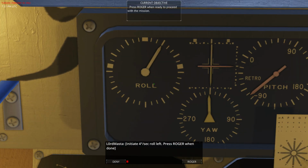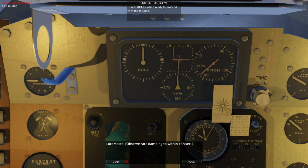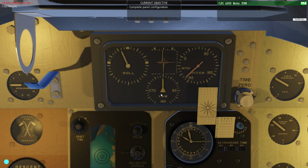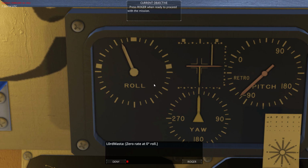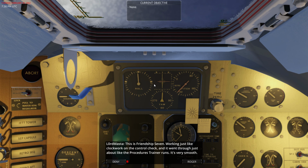Initiate second roll left. Okay. 1, 2, 3, 4. There we go. It's at 3 seconds, as it should be. And switch to auto, and 0.5 seconds. Fly-by-wire. 0 to rate, 0 roll. So, come on. Line it up. There we go. This Friendship 7 is working just like clockwork on the control check. That went through just about like the procedure trainer runs. It's very smooth. On UHF, if you read, go to HF. Roger, going.